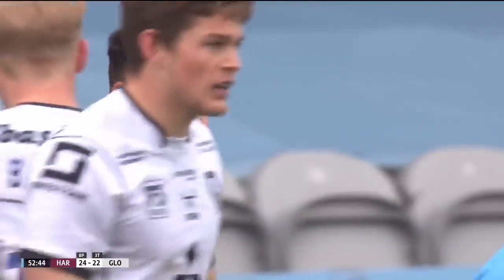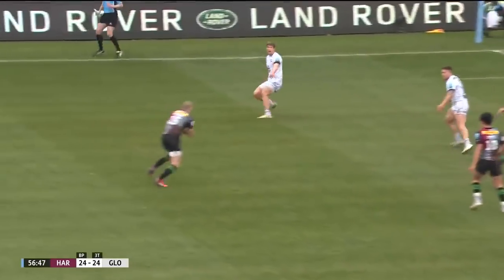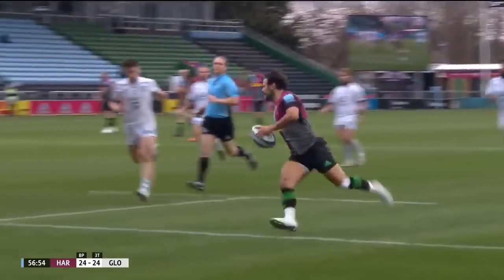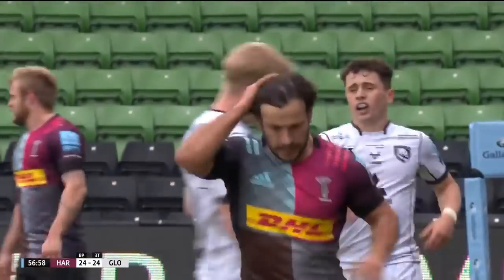And it is all change at the Stoop. Smith behind the screen. Brown is pausing. Northmore again. Offload to Danny Care. That is the response Quins needed. That is the one they wanted.